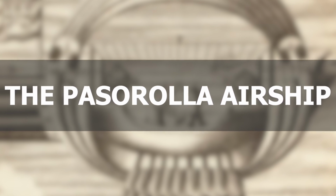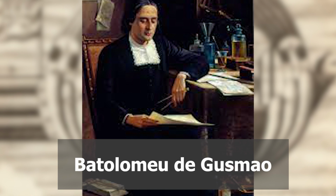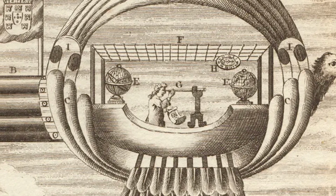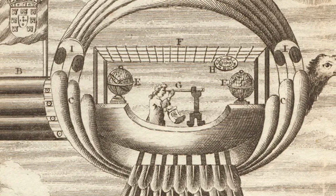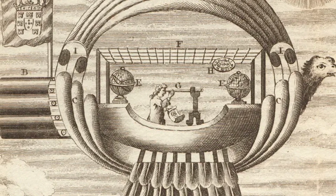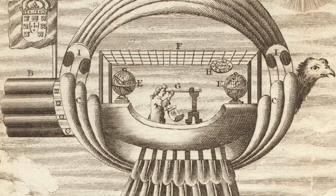Guys, we have the Pasarolla Airship. In 1709, Brazilian Portuguese priest Bartolomeu de Gusmão presented King João V of Portugal with a petition requesting the king's favor in constructing an airship called Pasarolla. The Pasarolla airship never flew, but the design was an inspiration to future aircraft designers.